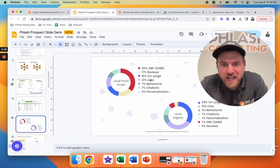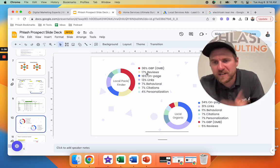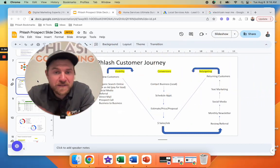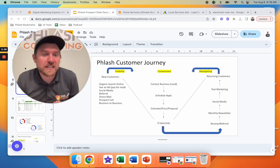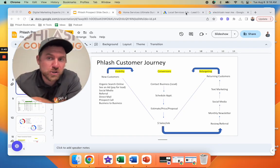And then on-page SEO, building links, behavioral citations, personalization, all this stuff is important, but really you want to get reviews and you want to make sure your Google business profile is filled out. So with the ads specifically, this is for electrical contractors, it's a home run opportunity for most electrical contractors, and they don't really know how to do this. It's going to be running these Google local service ads.